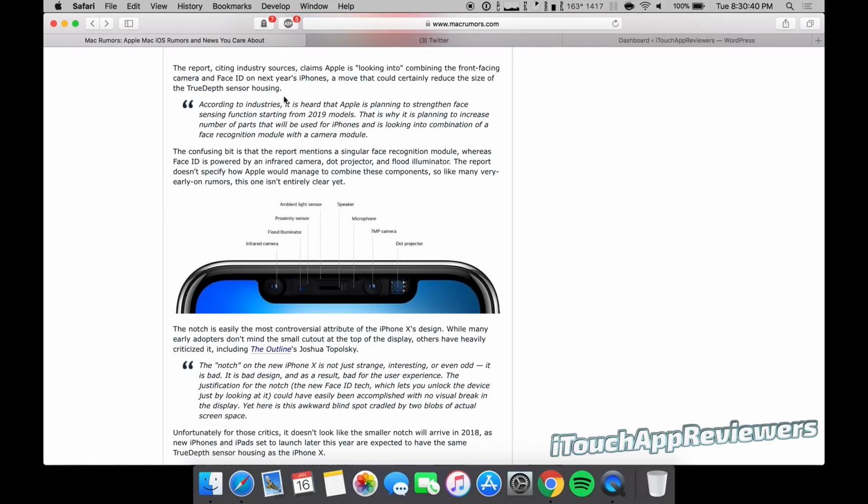Personally, I don't see how this is even going to be possible because, well, if you look at this, you got your infrared, you got your flood illuminator, proximity sensor, ambient light sensor, speaker, microphone, 7-megapixel camera, and dot projector, all within this tiny little space.